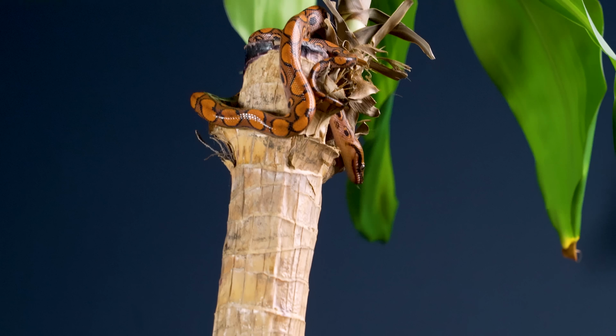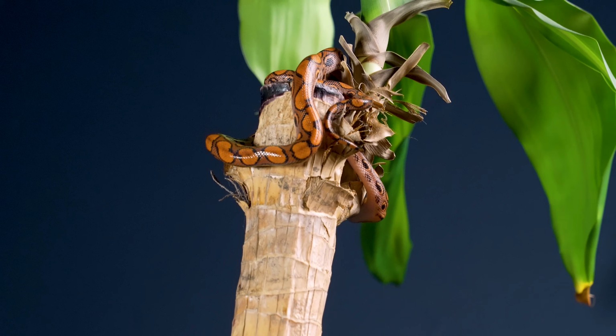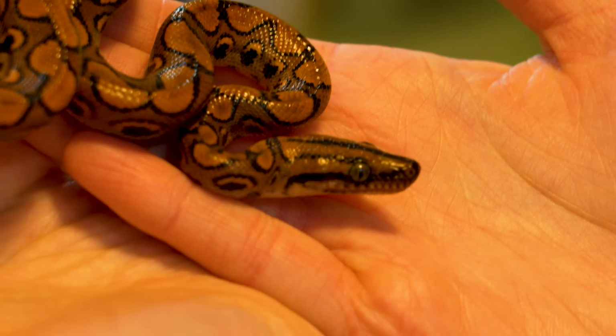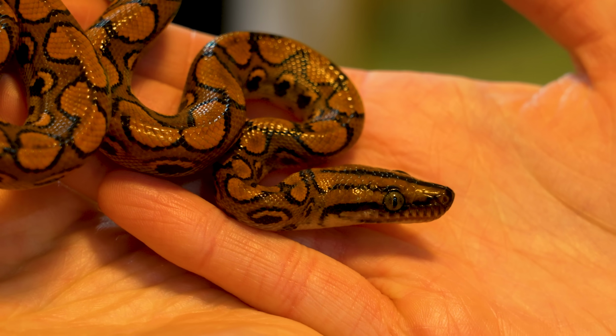Also, they're not going to stress out as easily as that carpet chameleon, which I went and put back just because she was getting obviously very stressed out, and I don't want that to happen. Some animals are prone to dying from stress, and carpet chameleons are one. Rainbow boas aren't. Brazilian rainbow boas are very robust, and that's why they're one of my favorites, like I said before. Also, the coloration, they eat really easily.